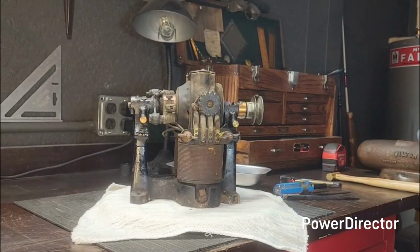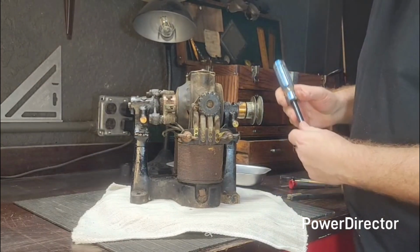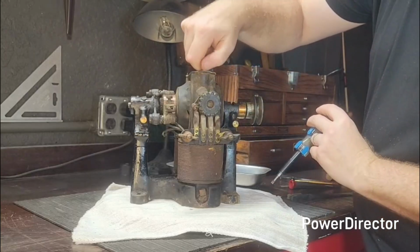I turned off the camera. Getting those screws out of that tag ended up being a little bit of a project in itself. Hopefully the rest of the project is going to go easier than that did. I don't want to show 10 minutes of getting the tag off.